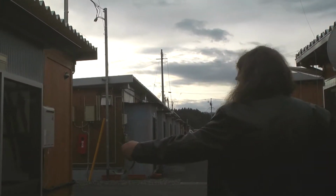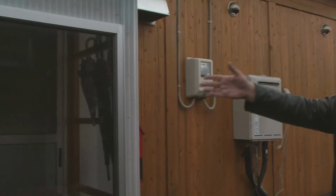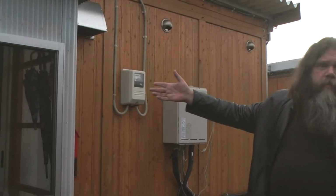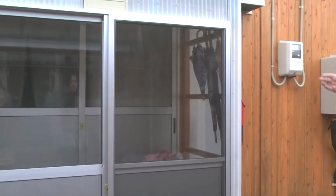This kind of looks tacked on afterwards, which is in fact what it is. When they first built these houses, you had the entrance, and it did its job. But when winter came around, it got a little cold. It's nice to have the airlock here between the front door and the elements.